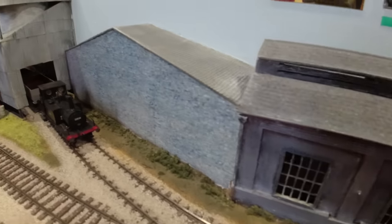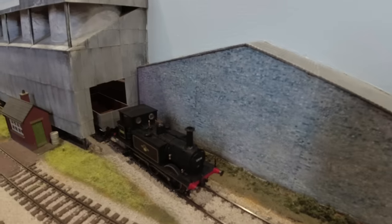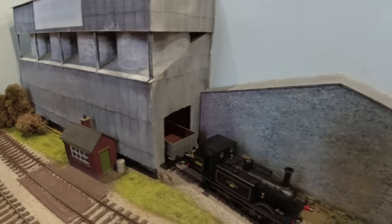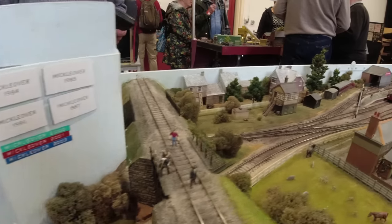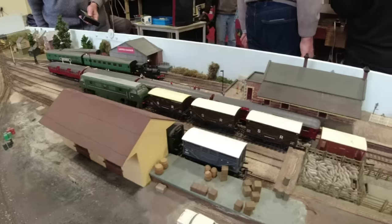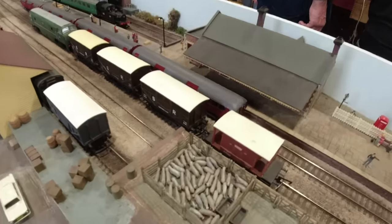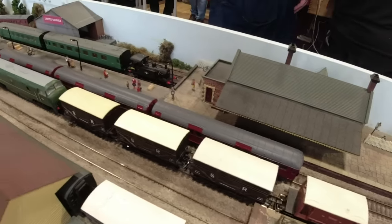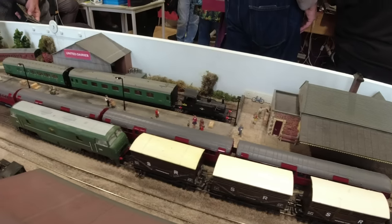Another terrier. And a limestone company. Northworthy Limestone Company, yeah. Nice. Lovely little railway, that, isn't it? All the sheep in there. I know. Oh, that's a nice station, that, isn't it? Yeah. Beautiful.